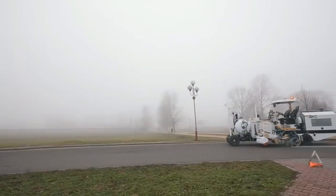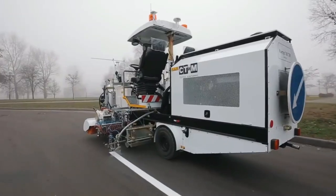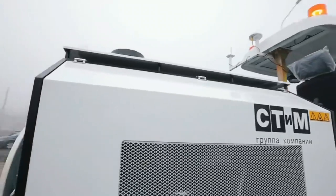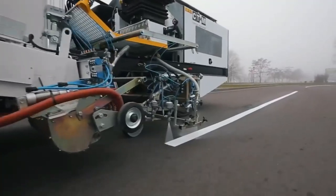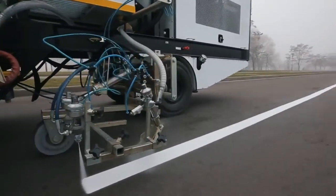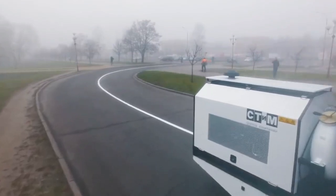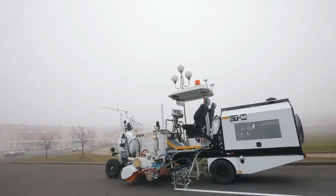The machine is equipped with two painting and two powder guns. Markup can be applied both from the left and from the right side. Operating parameters are configured according to the task and working conditions. The Contour 700 Turnpike is capable of drawing lines with a width of 5 to 40 centimeters. The opening control system of valves allows you to apply both solid and dashed lines.